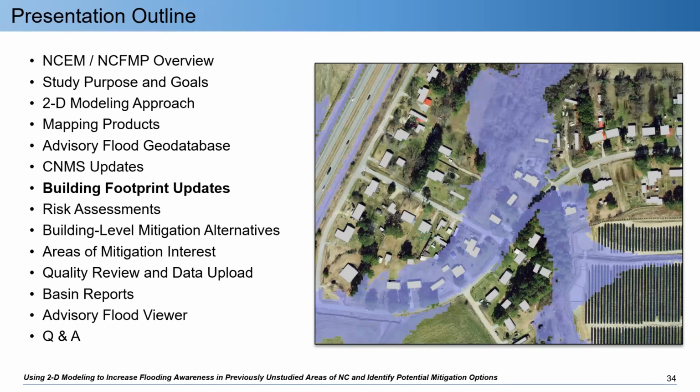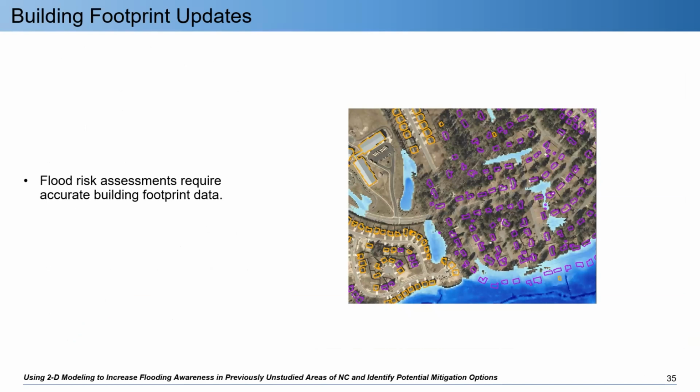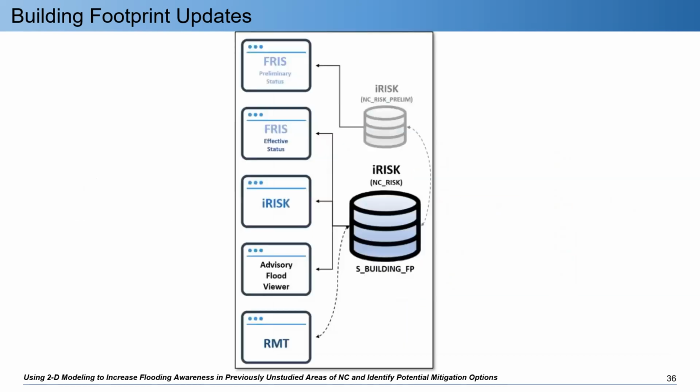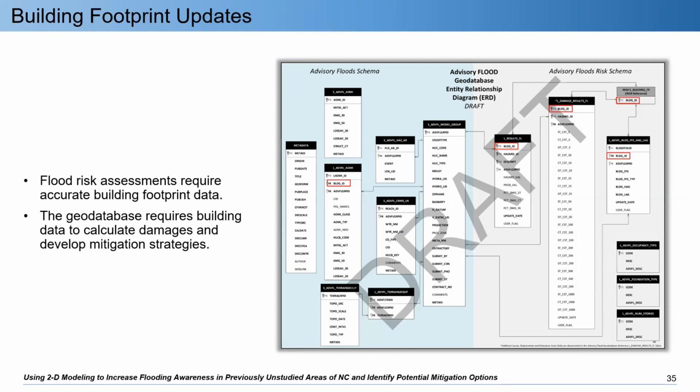And then we'll go into the building footprint updates. And again, to perform flood risk assessments, you need the most accurate building footprints possible. So a lot of what we did was update building footprints that were in the 1,000-year of the flood advisory studies, and we also added the QL2 footprints that the state had as well. And again, to do these assessments, you need the geodatabase. Yeah, so the geodatabase requires these building footprint data in order to calculate the damages and mitigation strategies that Will's going to discuss here. Turn it over to you.